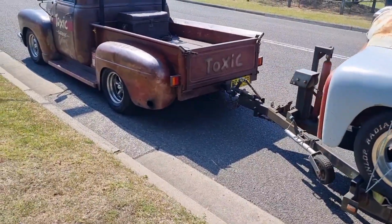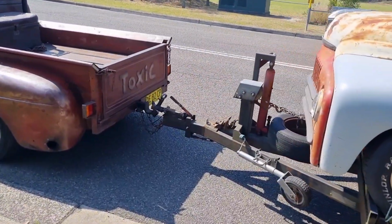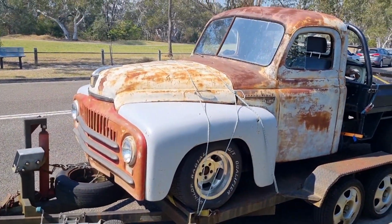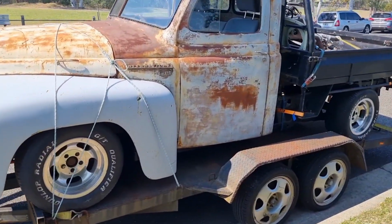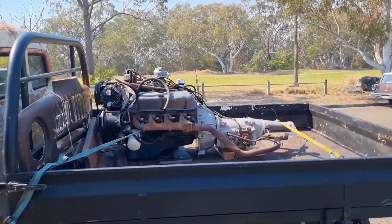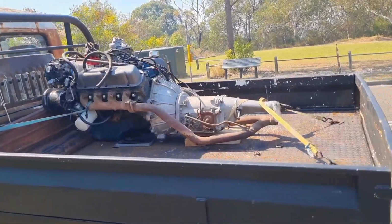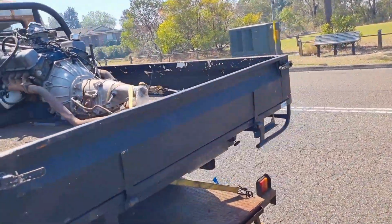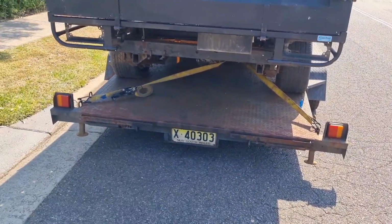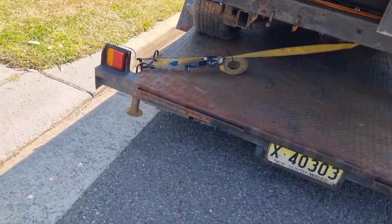It will be lifting the drawbar a little bit, but it's only a tiny little bit, so I can deal with that. Bonnet strapped down so it doesn't depart as we're driving along. Pretty sure everything on the motor is pretty secure on the 289. Got the grill and the running boards and stuff. Straps underneath there.